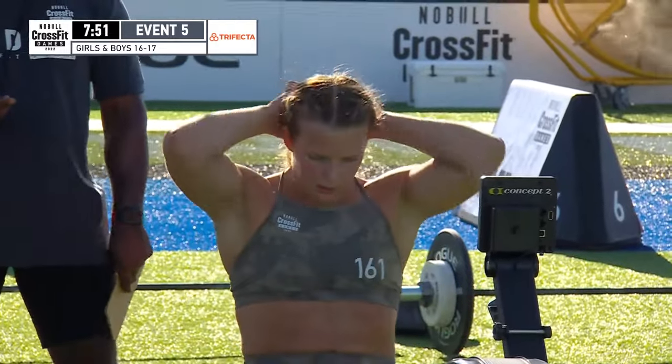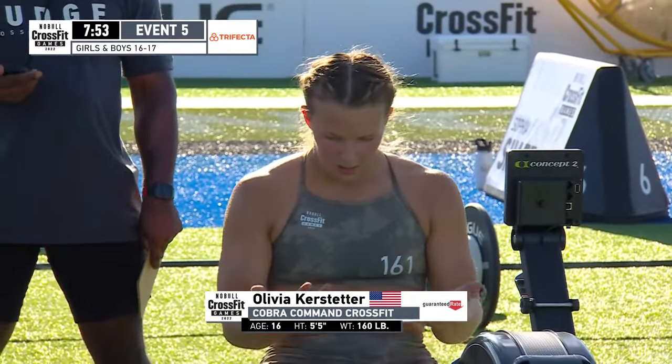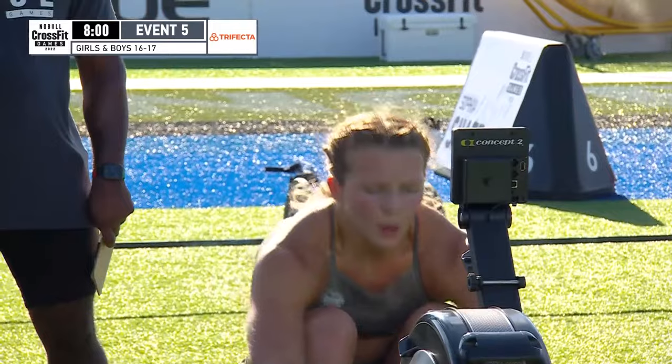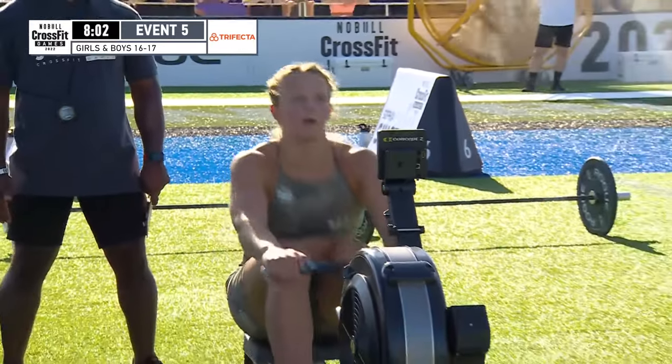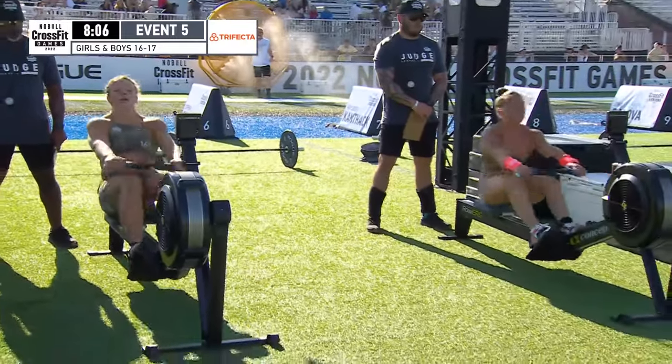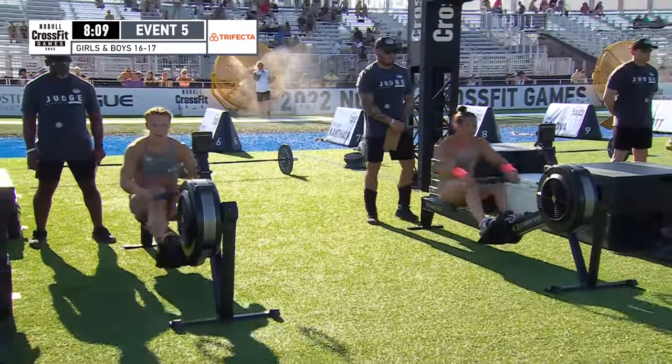10 seconds. Lots of power from Olivia. We saw that on the barbell. We knew that was going to happen with the barbell, and I expect to see the exact same thing here on the rower. Big drive of those legs, big pull of the back. We know how strong her posterior chain is. She's going to have a good finish here as well.